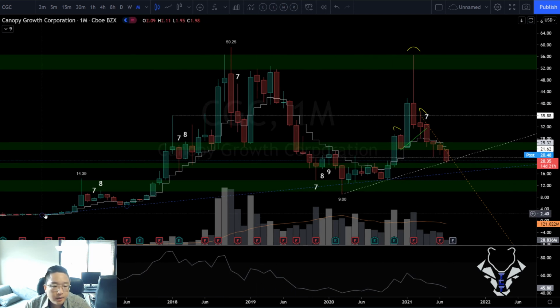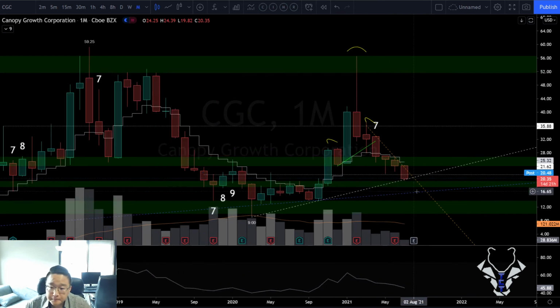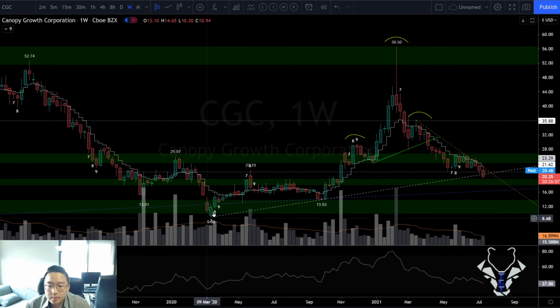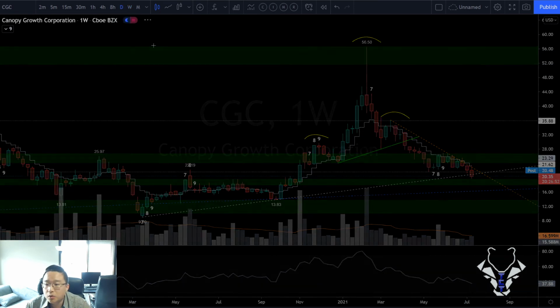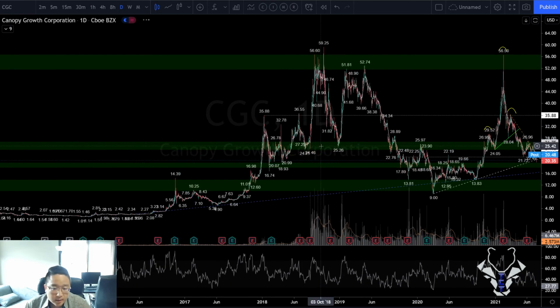Okay, so on the monthly, trend line since the beginning of pre-legalization, 2016, bounce, ran all the way up, big drop, ran all the way up again, found support here, found support here. So there is a chance that we could see it coming down to this lower trend line again. On the weekly, the trend line is this white one. So bounce, bounce, we lost it slightly today. Gonna have to see it close over, ideally tomorrow. But marijuana sector, I'm liking what it's doing.